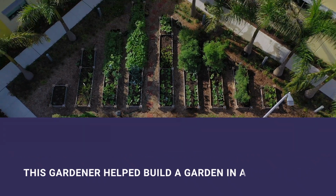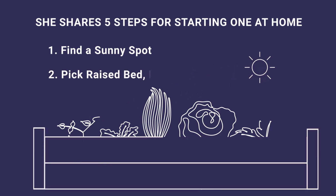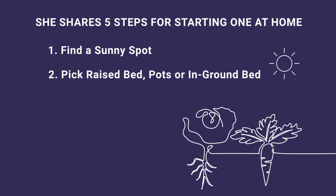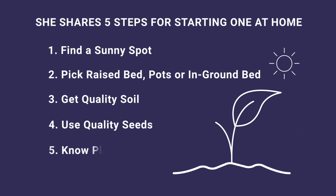The main things you need to think about if you're starting a garden in your yard is you need to think about the location. Then you need to decide, do you want to have a raised bed, pots, or directly in the ground? You need to think about your soil. Your soil is the most important part of your garden. Then you want to think about seeds. And then the fifth thing would be to consider what vegetables are in season when.